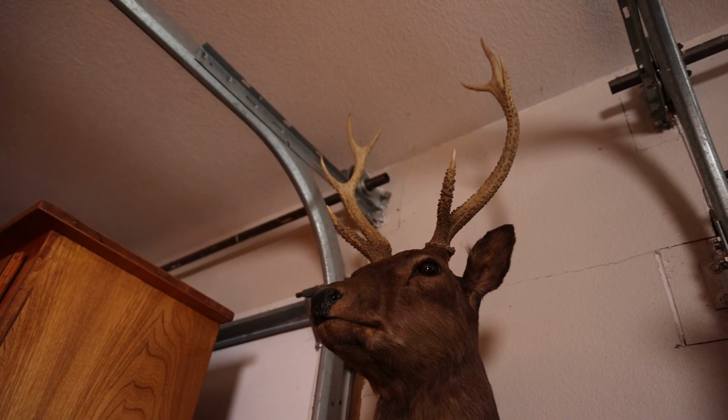Well, you've probably noticed that my main trophy room is in a two-car garage, and we have left the garage now and we've moved into the house, and we'll talk about the A-team. These are the ones that my wife allowed me to put in the house.